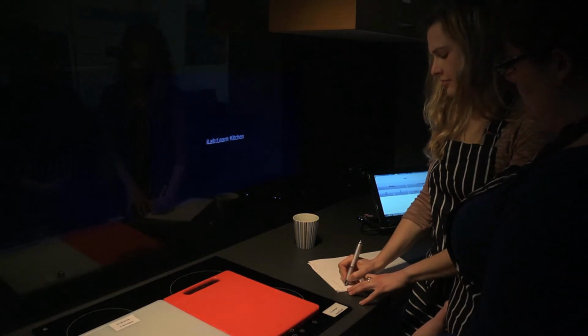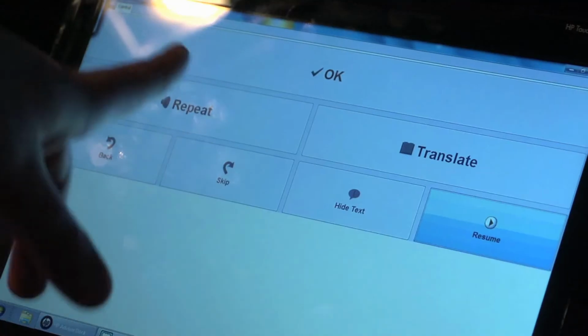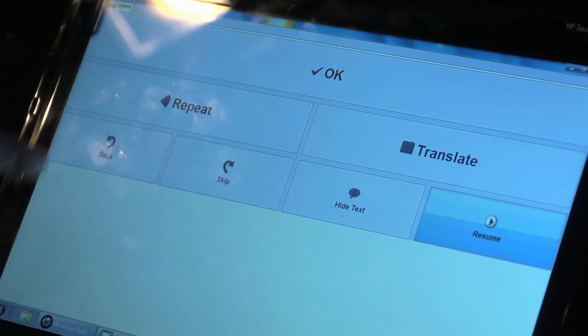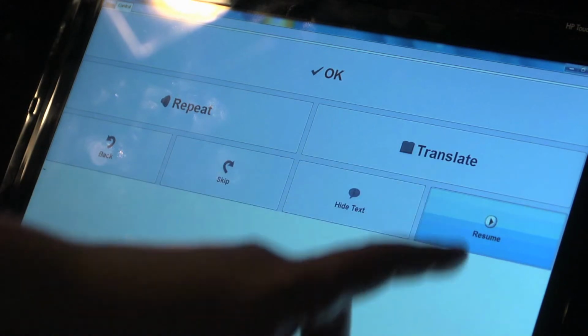And at that stage, the learners also had the opportunity to request feedback using an interactive screen, such as a translation in English or a repetition of a specific word.